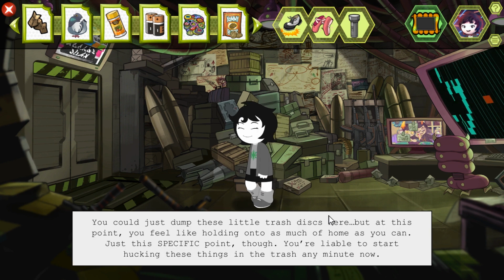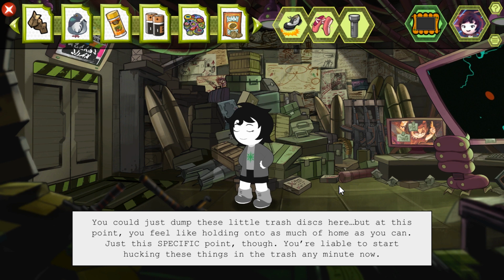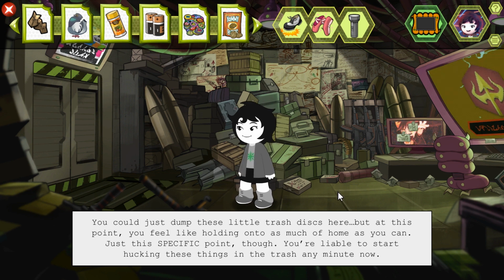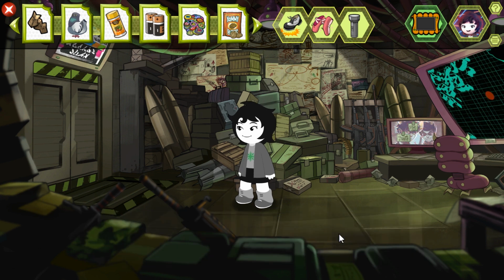Pogs. You could just dump these little trash discs here, but at this point, you feel like holding on to as much of home as you can. Just this specific point, though. You're liable to start hucking these things in the trash any minute now.